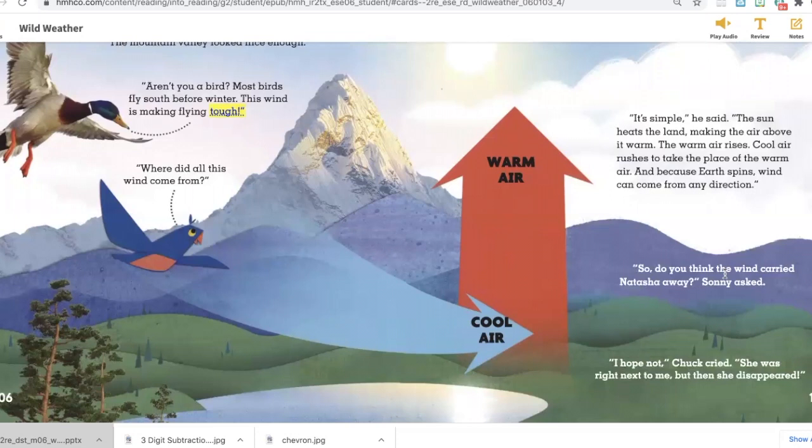What do you notice about the way the author gives information on these pages? That's right. Sunny asks a question and Chuck answers it. Okay, so let's think about what we learned here. What causes warm air to rise? That's right. First, the sun heats the land, causing the air above the land to get warm. So, what's the effect? Yep, warm air rises up and cool air takes its place.